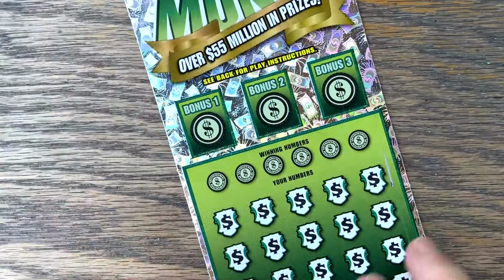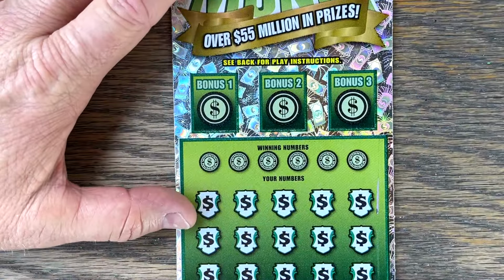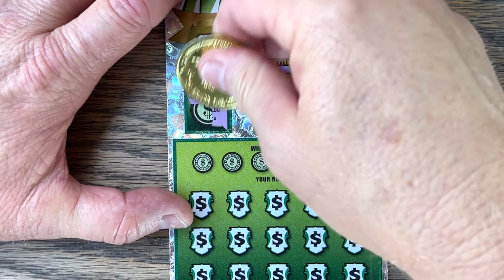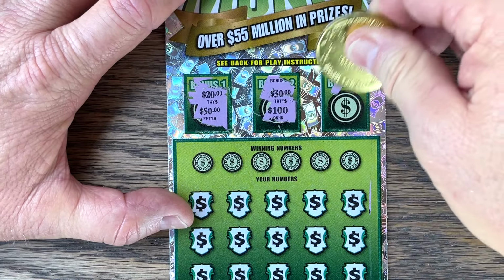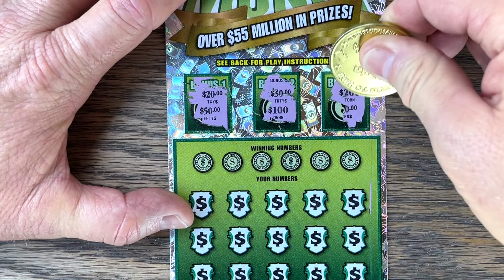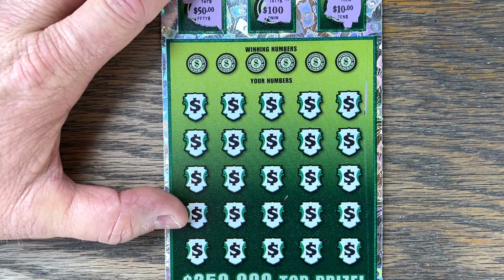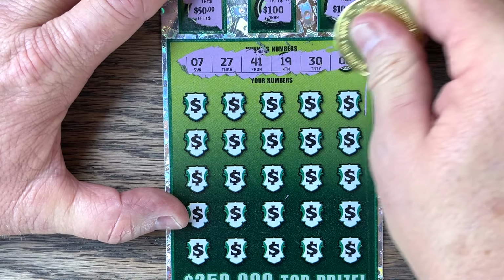Two match wins a bonus. This is a match win or a 2, 5, or 10 times symbol. All right, let's get the money. Money. 20. Come on. Oh. 30, 200, nope. 720, 741, 1930, 6.